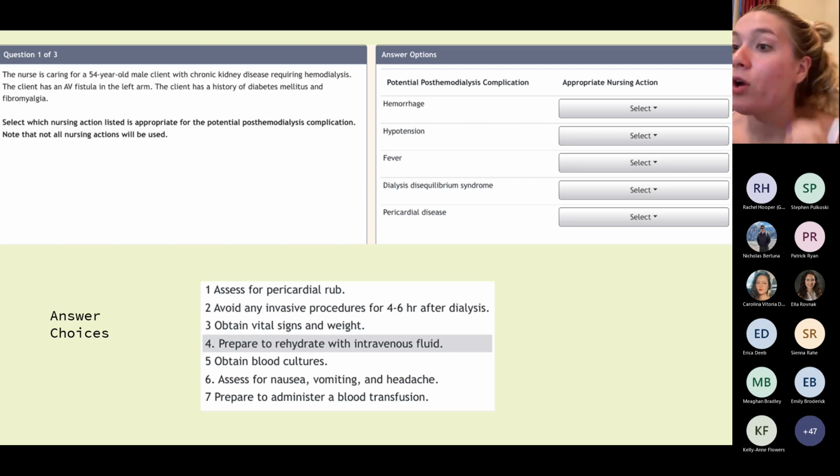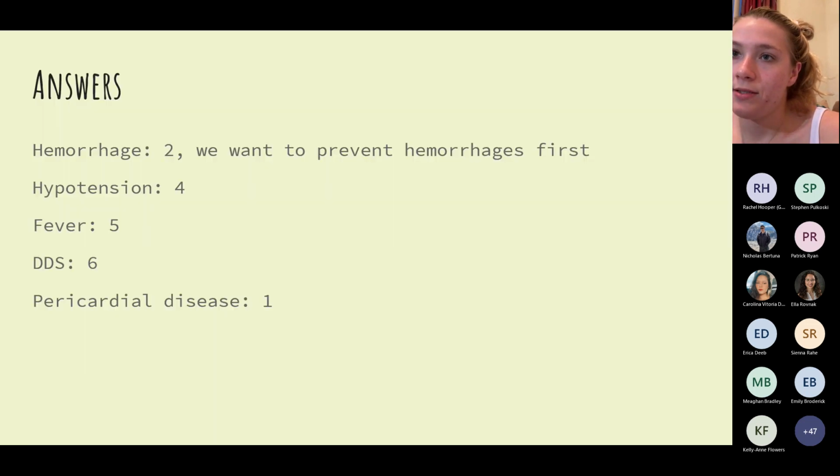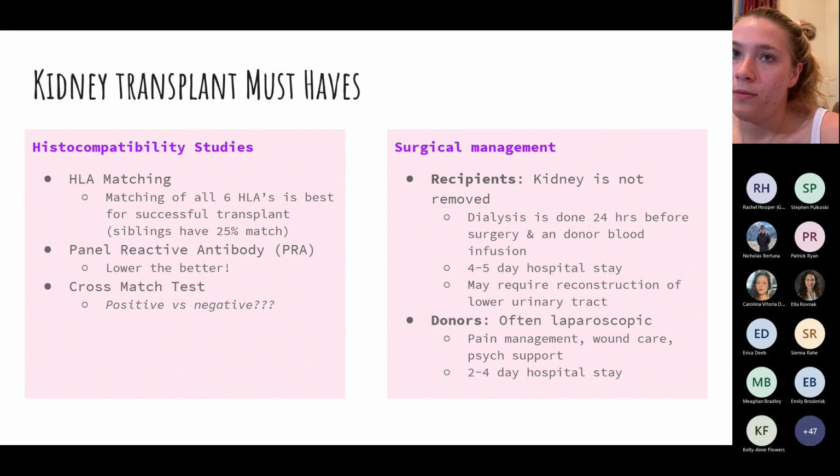And finally, pericardial disease. So, pericardial disease kind of goes along the line of our infection one. It's a really big complication. We know most pericardial disease is from a bloodstream infection. So, absolutely, we're going to assess for pericardial rub. Great job, guys.